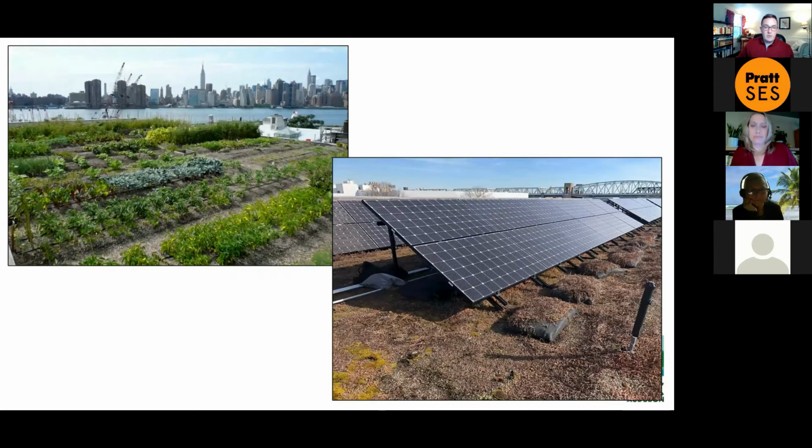Now, that overview of extensive versus intensive is very generalized. There are many different types of green roofs in the city and across the world. So, for example, here you have a farm in Greenpoint. That's becoming more popular in New York, actually using rooftops for agriculture. And there are various benefits associated with that.